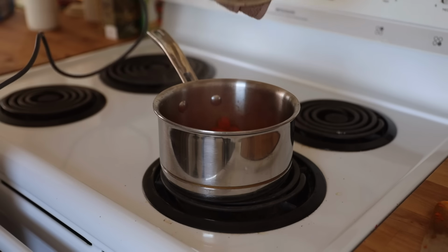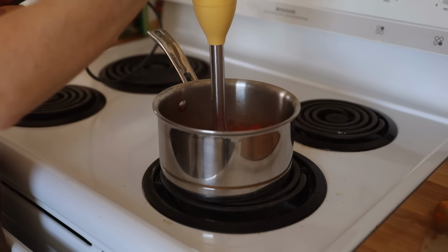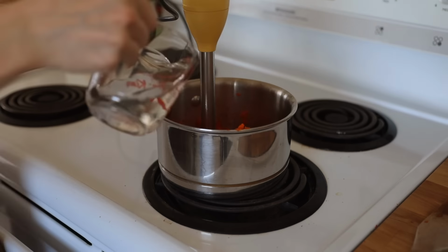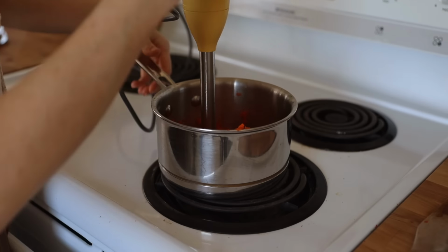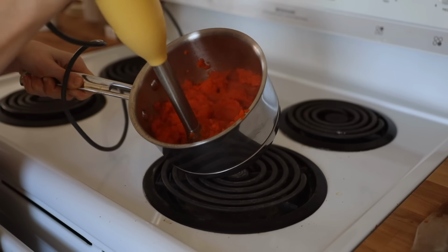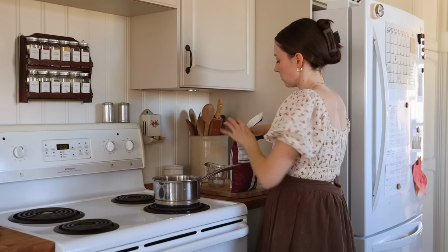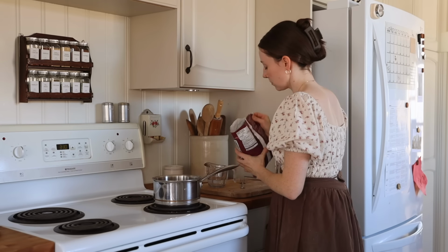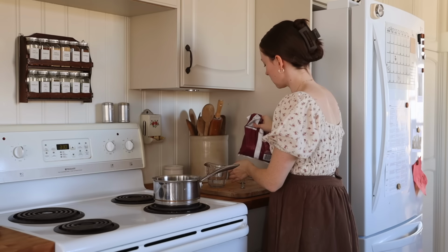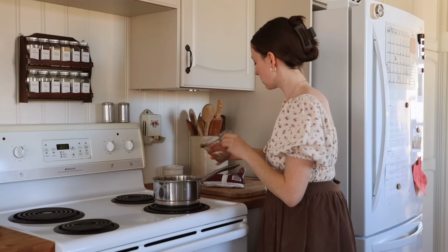Then once they got soft, I took my immersion blender and blended it all up. You can also put this in a blender or a food processor or whatever you have on hand. I find it's really easy just to use my immersion blender. If I need to, I'll add a little bit more water until this is a nice smooth puree, and that is it. It's really quite simple. It's even more simple if you use frozen foods though, because you don't have to do any washing or cutting or peeling. You just open the bag, pour the goods in the pot, add a little water, and do the same thing.